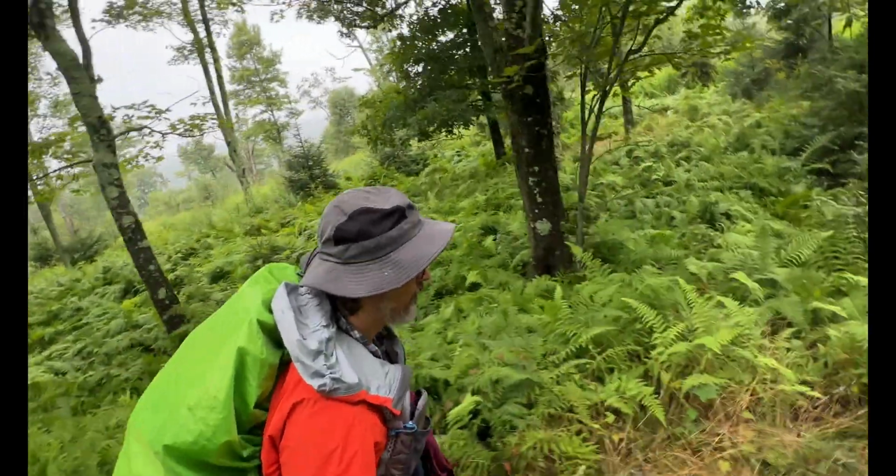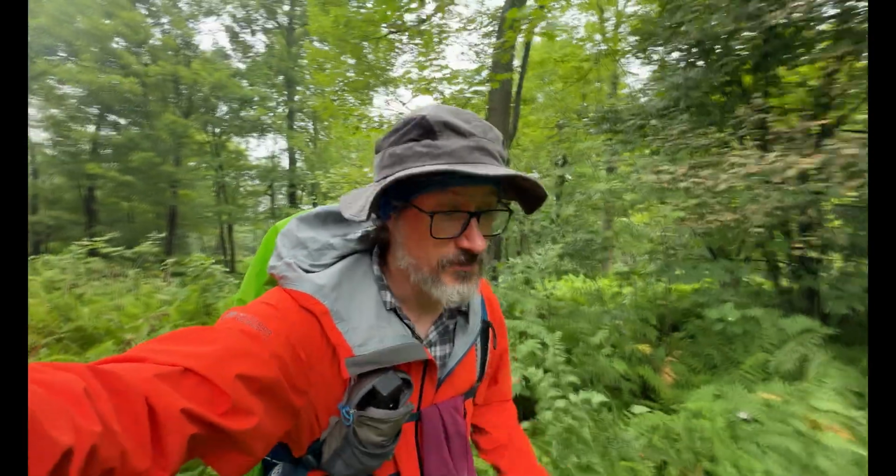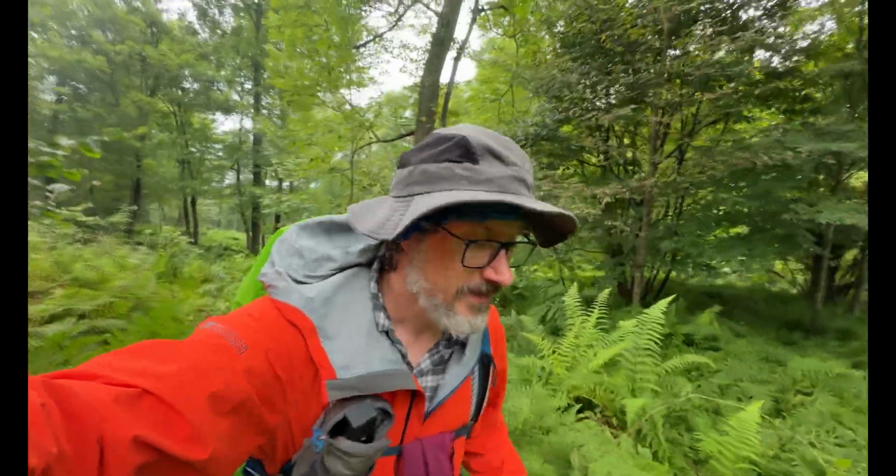I ran into another hiker back there right after I got off the Moss-Hanne Trail. And he told me up ahead, it's pretty good, but it gets really overgrown in some spots. I think I'm hitting those spots now. I had to stop for a second and look, see where the trail was.